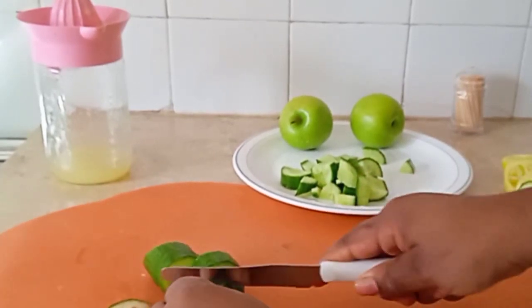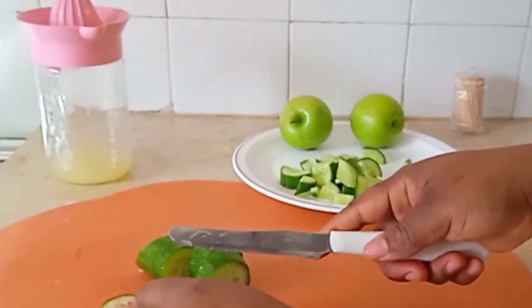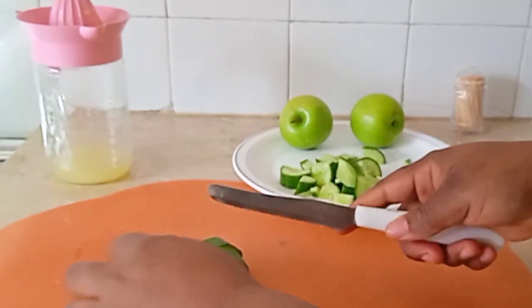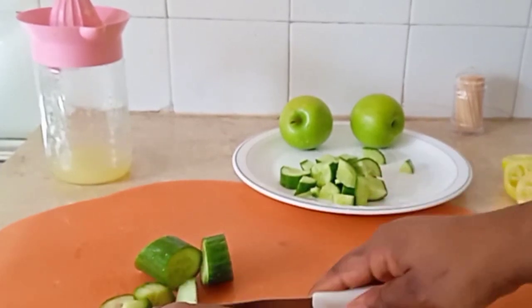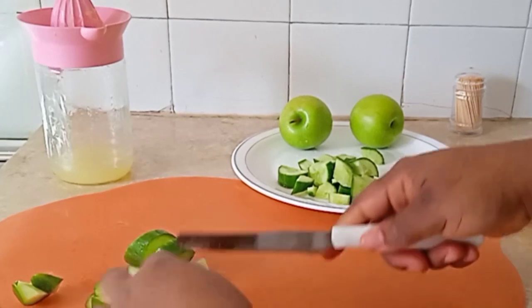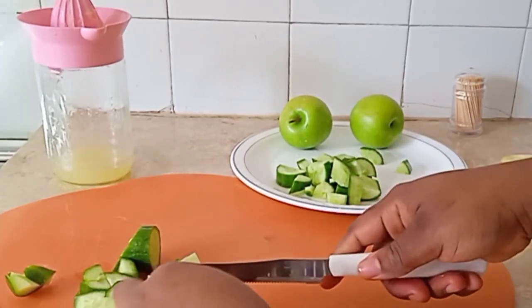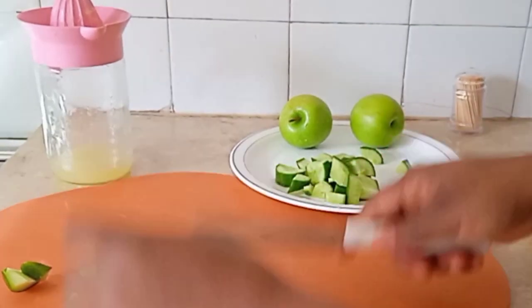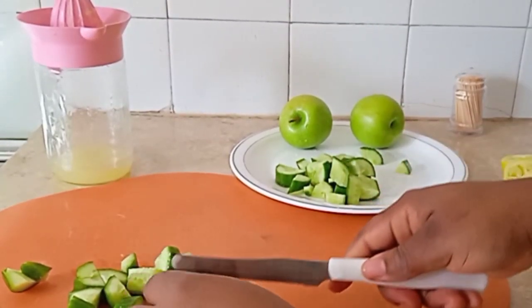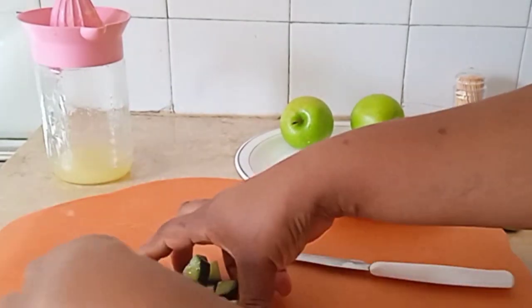Every morning, this drink is good to have on an empty stomach. It keeps you full, like you can stay from morning till 12 or maybe 1 o'clock before you have something, because it keeps you full. So I'm going to chop them up.